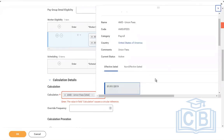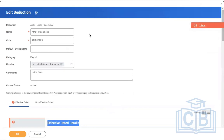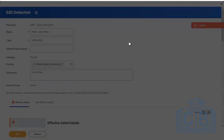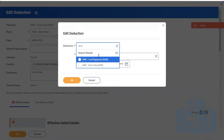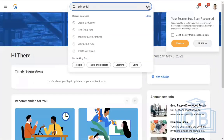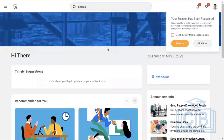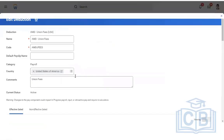Because it's unfinished, that's why we have this. Okay. Getting two values. Union fees. Okay. Don't worry, I will explain the flow again. The union fees. Scroll down.